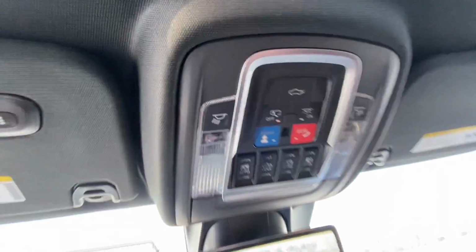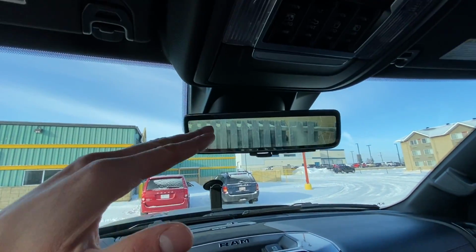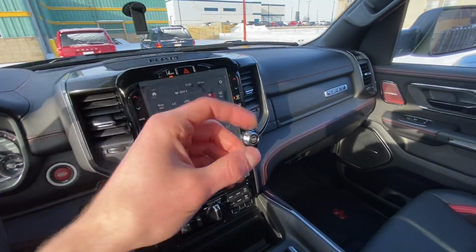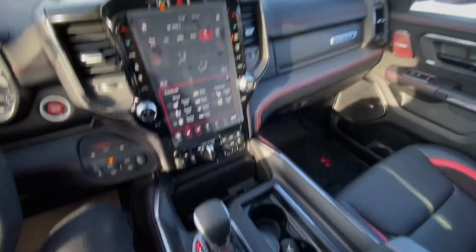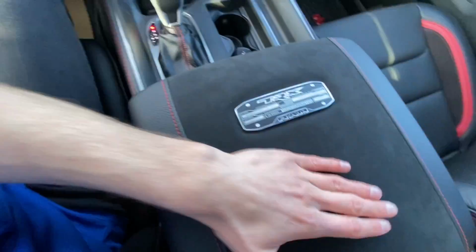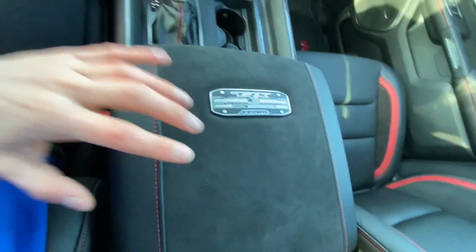Now, as we move up, you can see we have all the controls for the panoramic sunroof, which you don't see too much in trucks, which is absolutely insane. And then moving up, we have an electronic rear view mirror. Now let's talk the quality of the interior for the new Ram TRX. You can see that it's wrapped with leather all the way around. The seats are leather, the door panels are leather, and then we have a nice Alcantara for the center armrest, which is really nice. It feels really good.